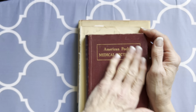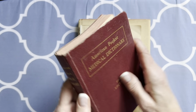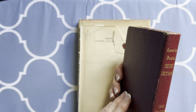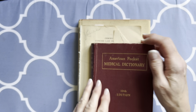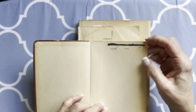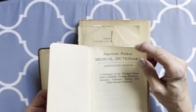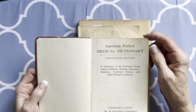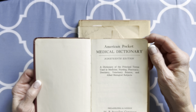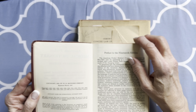Okay, let's do this pile. This is a gorgeous little book. It's a medical dictionary. It feels like a leather cover. And let's see the date. Somebody's written 1950, can't tell, is that a 1951, but let's really see. Dictionary of Principal Terms Used in Medicine, Nursing, Pharmacy, Dentistry, Veterinary Science, and Allied Biological.